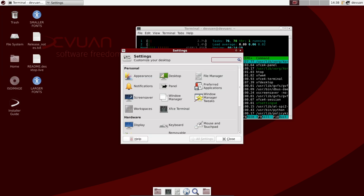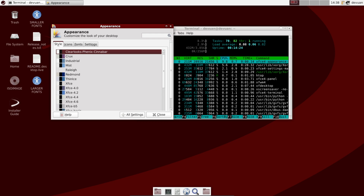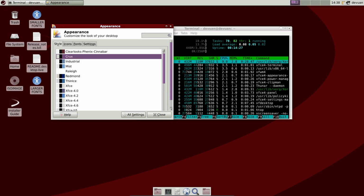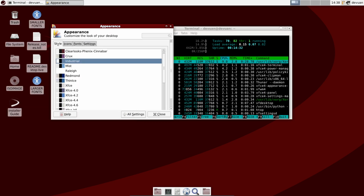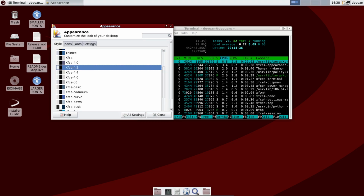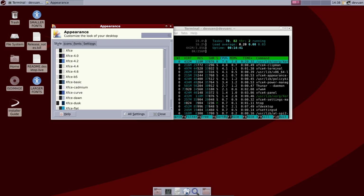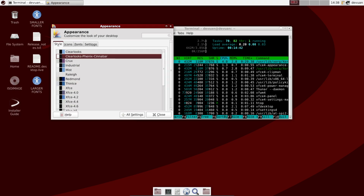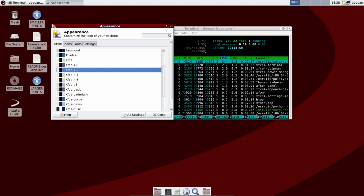Okay, I think it's just this, settings manager. So let's see, appearance. Let's see, which one of these looks good? This one looks pretty modern. I kind of like that. Let's see, is there one that gives me a red bar? Okay, we'll just go with the more modern looking one.